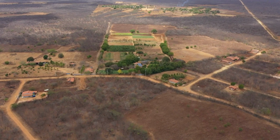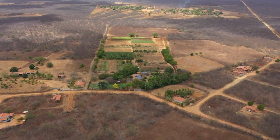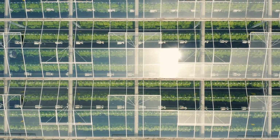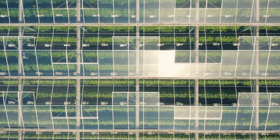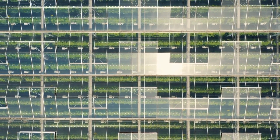If you have a bit of outdoor space, growing your own food is another way to live more sustainably. Even if you live in an apartment, you can start with herbs or small vegetables in containers. You don't need a large garden to grow your own food. Just a few pots on a balcony or windowsill can provide fresh produce throughout the year.